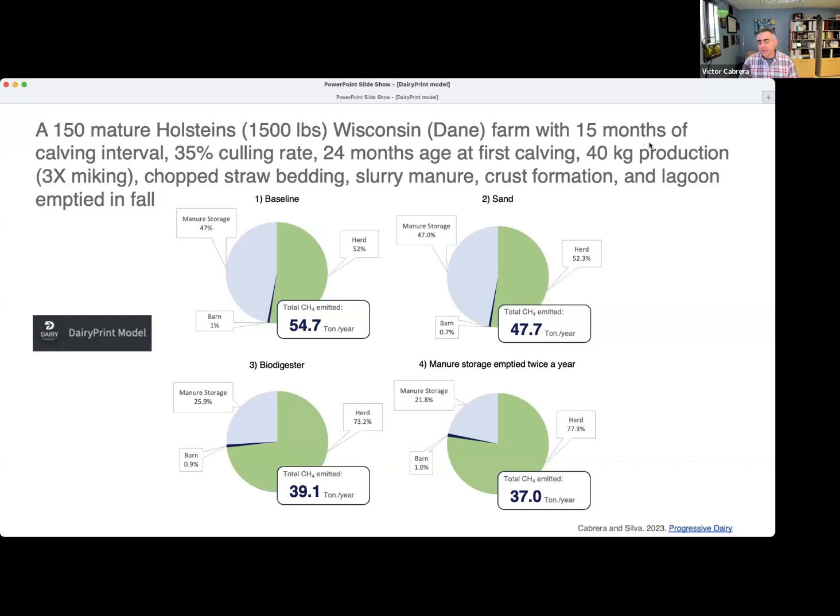It has a calving interval of about 15 months, so that gives us an idea how fast they are reproducing. So it's somehow accounting for the rate of reproduction or pregnancy rate. We decided to do that in order to make it easier. This herd has a 35% culling rate and 24 months on average at first calving.